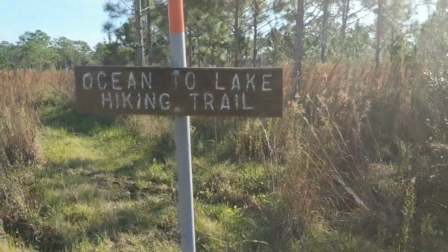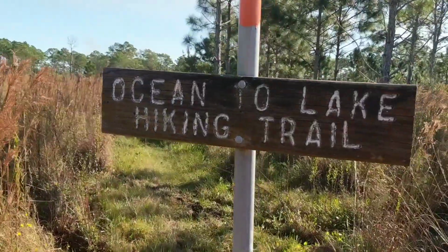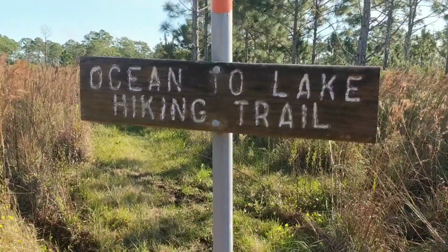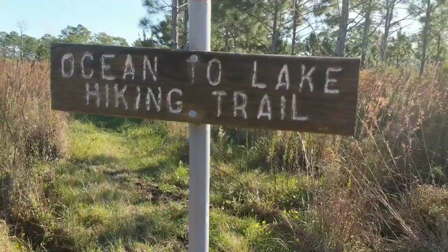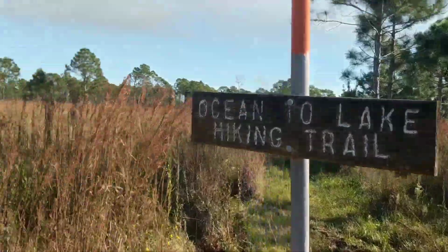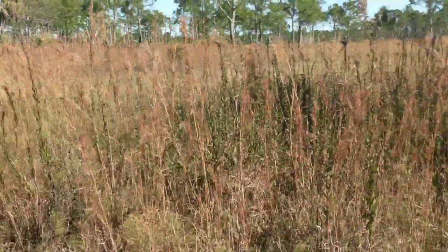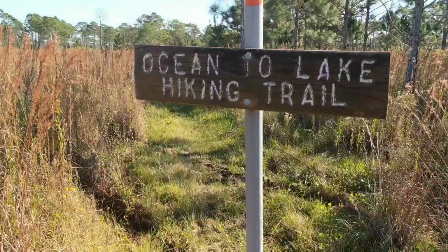Alright, here we are, Ocean to Lake hiking trail. I'm already about 6 miles in, finally get a sign. There's been some other little signs, but this is its own little deal. I think this means I'm starting to get into the lake part of it, because back there is a nice little swampy crossing. So feet will be getting wet here pretty soon, I'm sure.